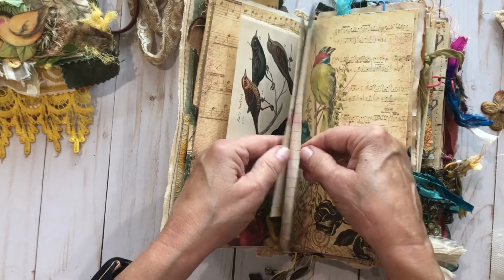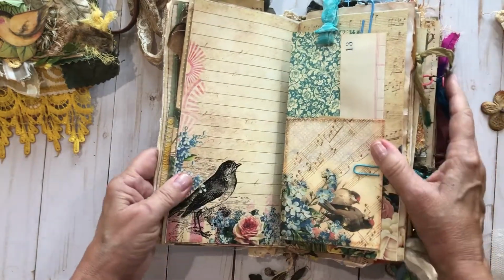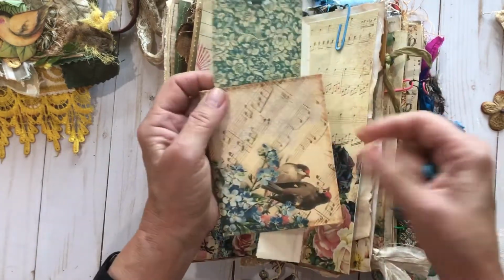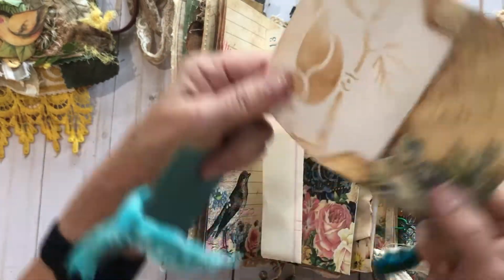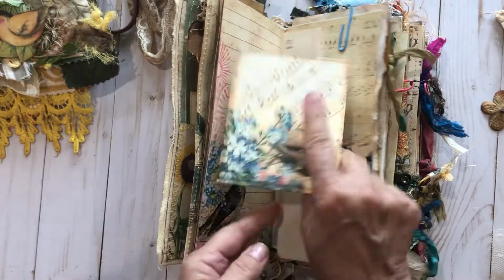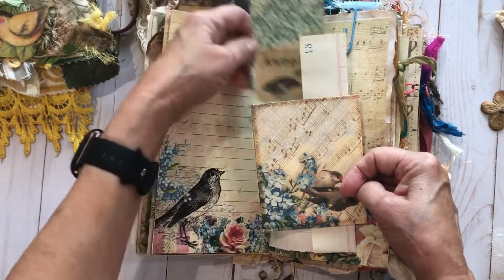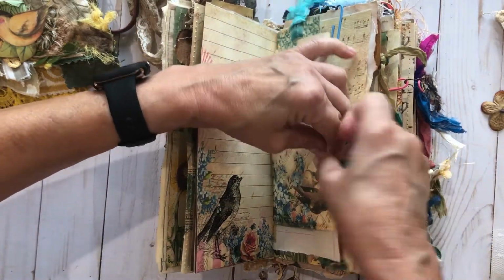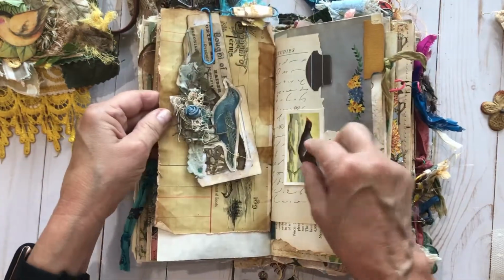That is from just some papers that I have. I have a lot of different kinds of papers that I like to use in my journals. Vintage ledger papers, and that's just a little envelope that came with the kit, and made that little tag up. I think that's Graphic 45 paper. I love the bright colors of this kit. It's just so vibrant, and I just love birds.